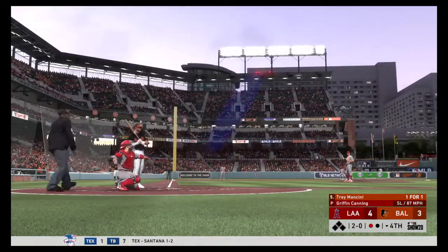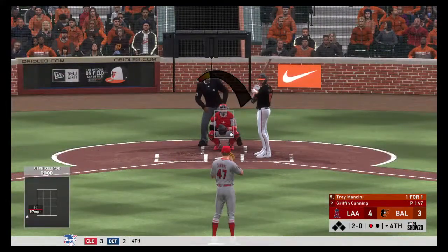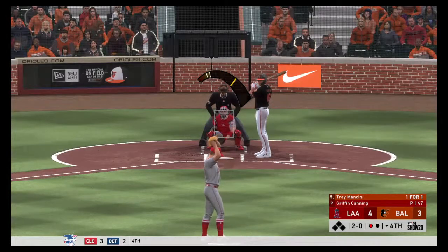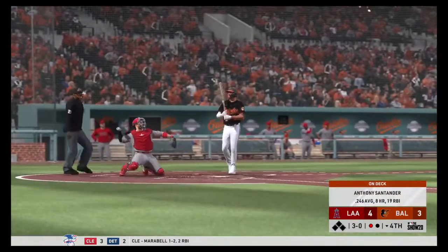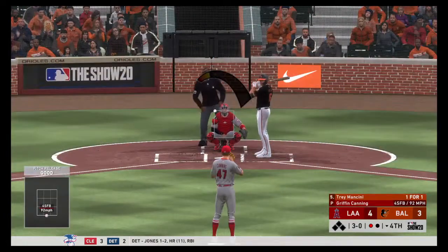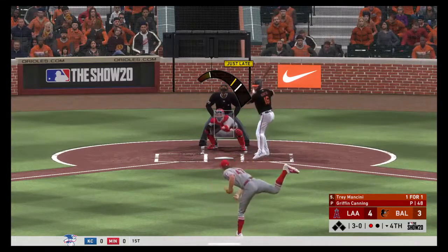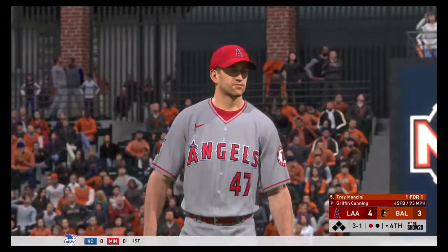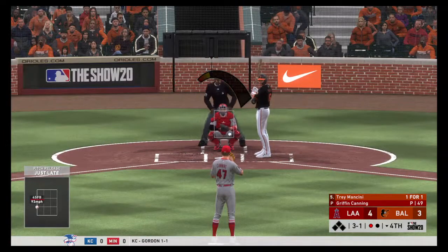Looked like a slider perhaps, but it missed badly, and it's 2-0. You never want to fall behind as a pitcher, but doing it to a guy like this is even worse. He's got to bear down and execute for the rest of this at-bat, starting right now. 3-0 to him now. And they won't let him walk that easily, as that's somehow ruled a strike. 3-1 now.